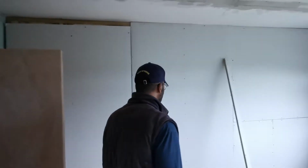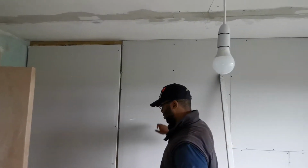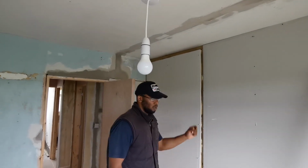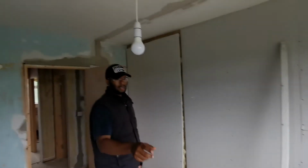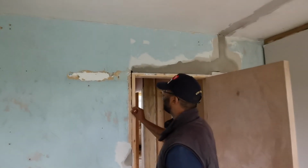Back into this room. As previously mentioned, this wall wasn't originally insulated, so you can see we've got some insulation in there, and we're going to be putting some more insulation in that wall. A couple of the holes that were previously in the wall from the flue, from the old gas heater, have been filled up also.